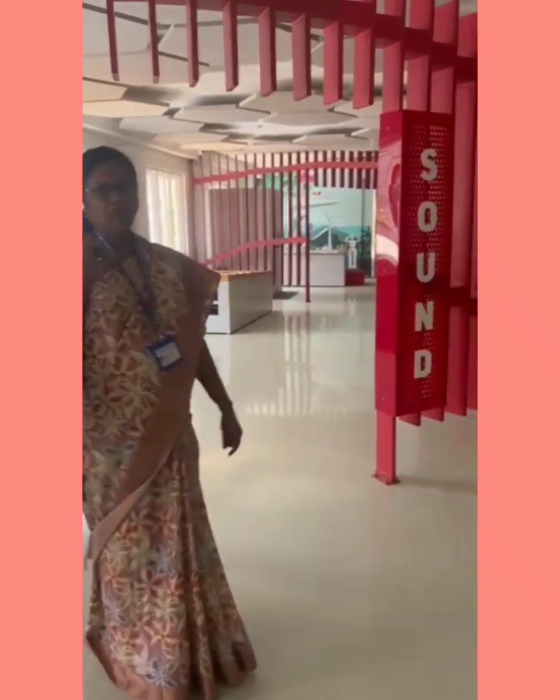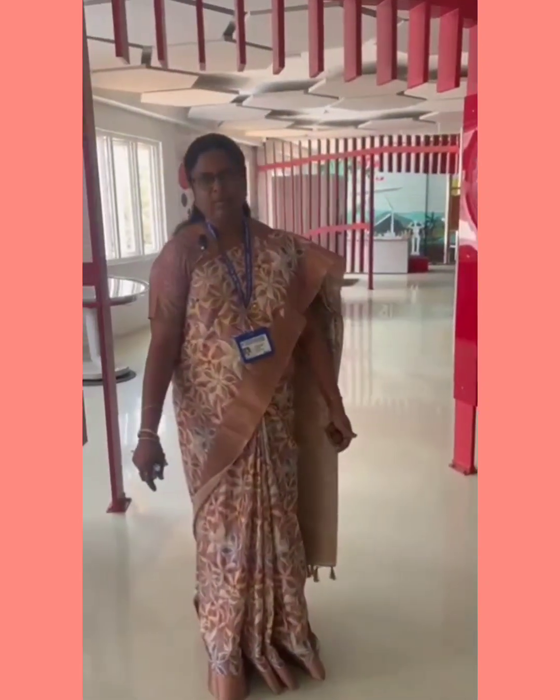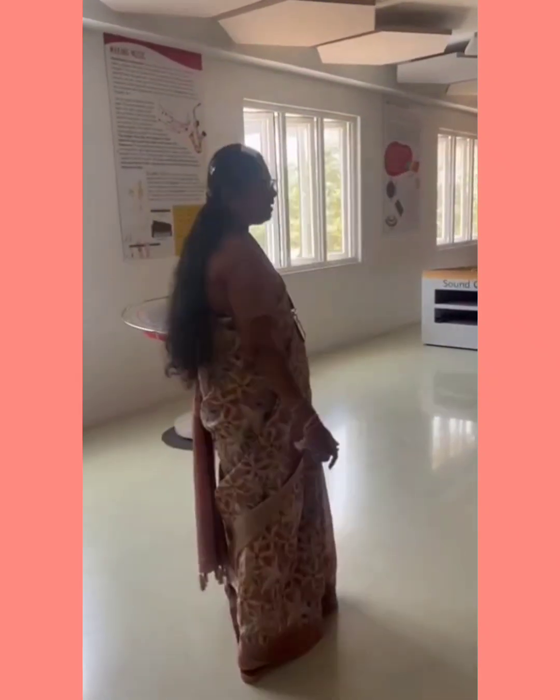There are 5 different science zones here. This is the sound zone. The activities were explained by Mrs. Kanimoli, science communicator. So, let us see the activities first. There are different activities.